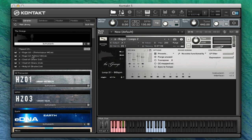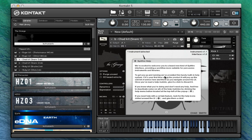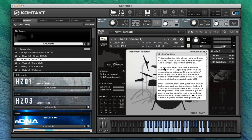If we look into the kits, you'll obviously see that part of the way that it loads up with this. You can switch that off by saying, please don't show this bubble again, but this tells you a little bit about what you're looking at and also gives you the help menu that's built into the UI. Very, very clever stuff from Blake here. As you pick things, it'll tell you, okay, this is how you use this. You've got all of the different options. You can change things via MIDI.